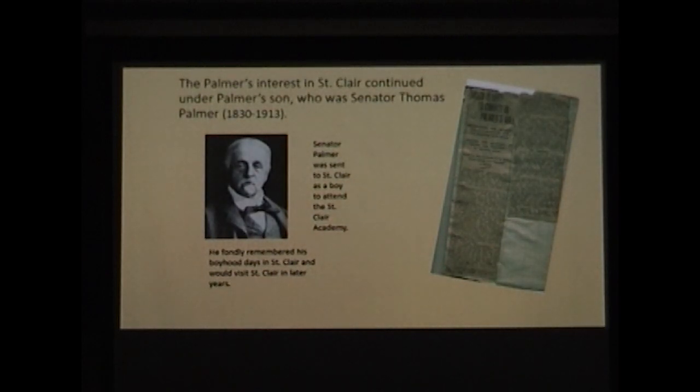Senator Palmer often remembered his boyhood here. He enjoyed himself here. He liked St. Clair, and he would sometimes return. He later on was ambassador to Spain, or technically minister to Spain. He headed the U.S. commission that oversaw the Columbian Exposition in 1893, the Chicago World's Fair.